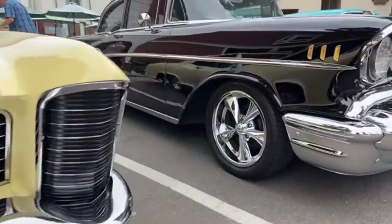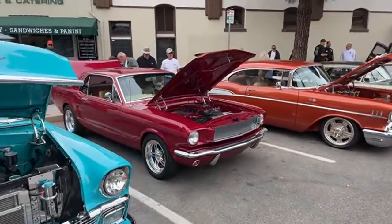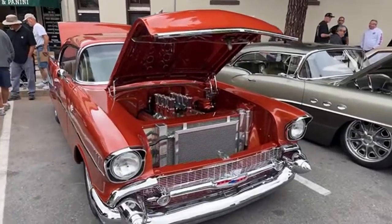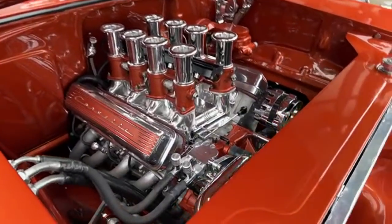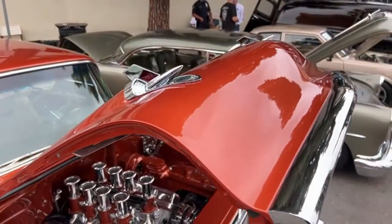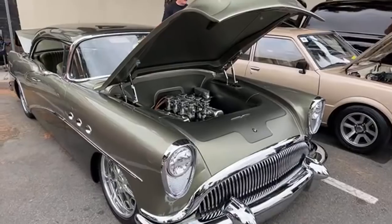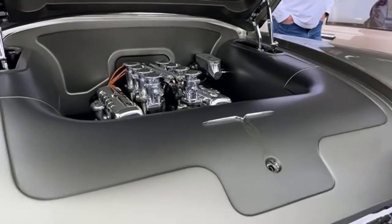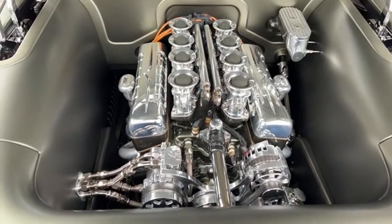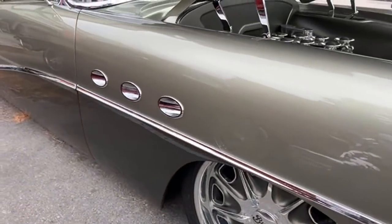Love the ribby front ends. A lot of LS power. Lots of shiny to look at. Oh my God. Yeah, there's some real incredible cars there. Some of them you just kind of have to look at a little bit more than others.